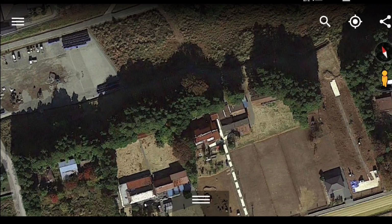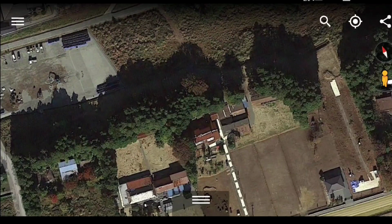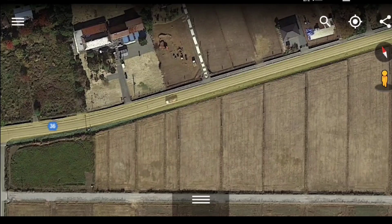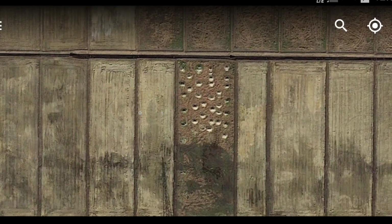Operation by some homes. See here, they did some work here. I think this is the road they were taking to get to the pit, maybe. Here you can see they dumped piles and just spreading it out. You can see all over this whole area is what they did. All of it. Probably this area too.